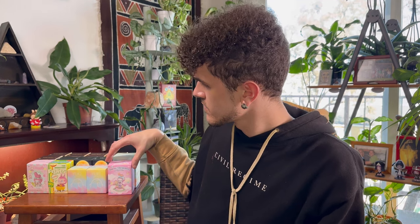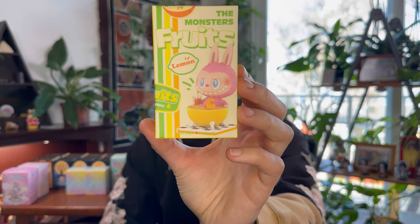Should we get into it? Should we open some boxes? Where do we even start? I guess I can show you some of the other stuff I got before I start unboxing. So we got the two My Melodies from the Miniso store. And from Popmart, we got the Monsters Fruit series.